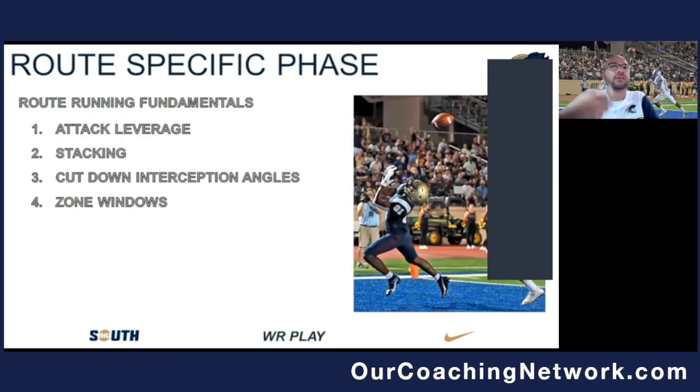Route specific phase. So you're talking about your route running fundamentals. Recruits don't judge these guys on this evaluation part, again, because sometimes you're just not coached it. But attacking leverage, stacking after a release, cutting down intercept angles. I always tell guys, any in-breaker, outbreaker, be prepared to reduce your angle. And then zone windows, it's obviously you gotta have a feel.